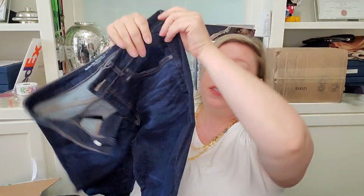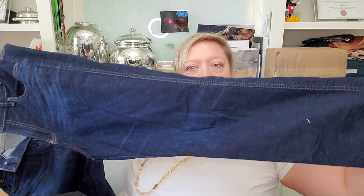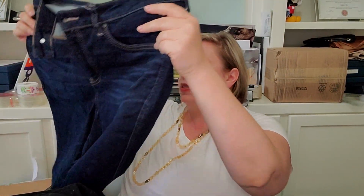Okay. Define Me Denim. This is Chico's, size 2 regular slim leg. I have sold Chico's jeans before and they tend to do well depending on the style. And these look like they're in pretty good shape. So I will probably list these. You can see the back.